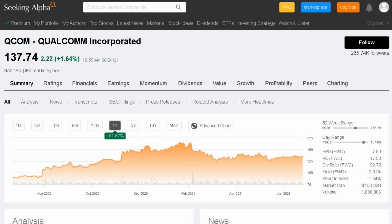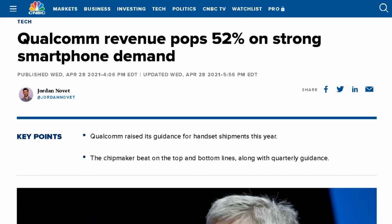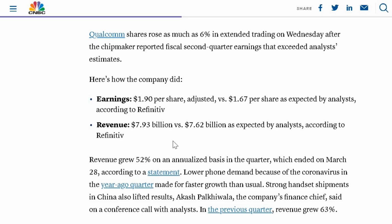And recently, Qualcomm has also shared some incredible financial growth. During their latest quarterly earnings, the total top line revenue grew 52% year over year. 52%. For a massive growth company worth $150 billion to continue to grow revenue at such a fast rate is absolutely incredible. And over the past quarter, they generated $7.93 billion of total sales with earnings per share of $1.90. So the total revenue growth of 52% was market beating in the quarter, and they actually outpaced many of their competitors in the semiconductor industry.